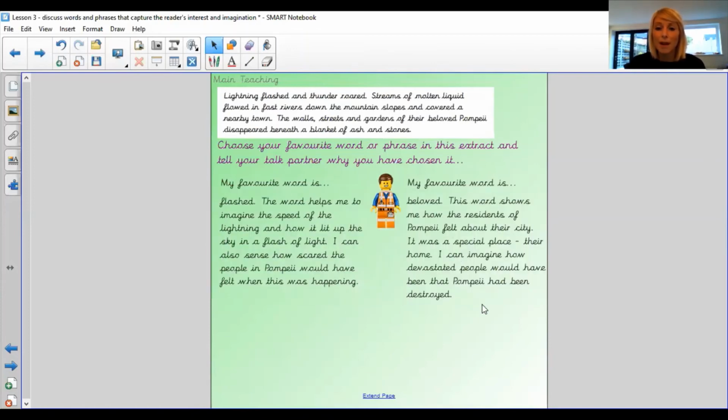So my favourite word is beloved. At the end when it said, their beloved Pompeii. So I chose beloved. This word shows me how the residents of Pompeii felt about their city. It was a special place, their home. I can imagine how devastated people would have been that Pompeii had been destroyed. Okay, so I picked out that word because I could really feel the emotion of the word beloved, explaining how people felt about Pompeii. And again, I've linked it to the people in our story and the people who experienced that volcano eruption, in how devastated they would have been that that happened to a place that they really loved and was really special to them.